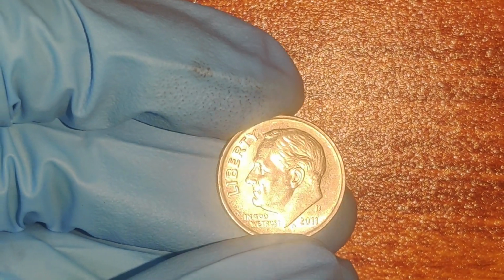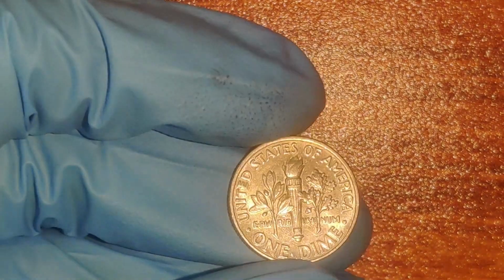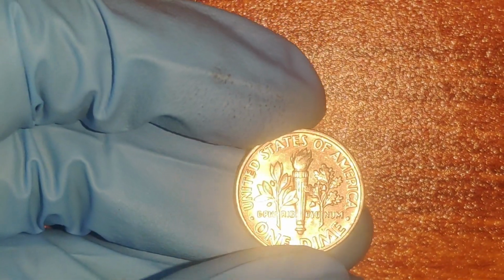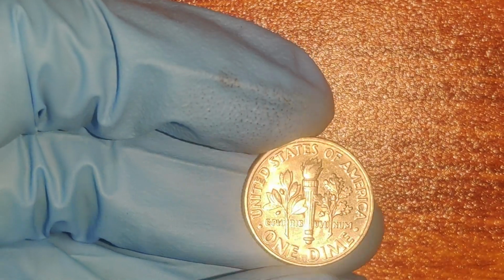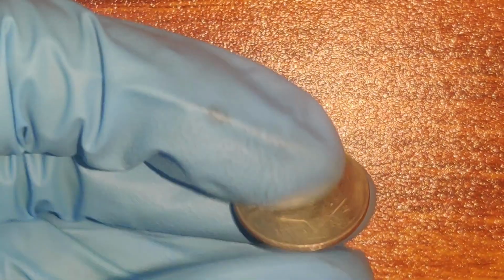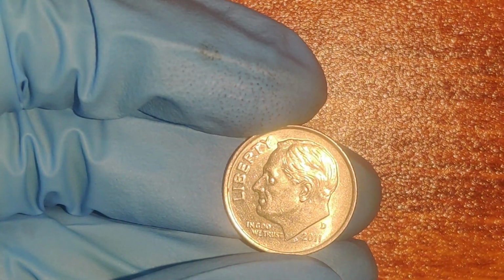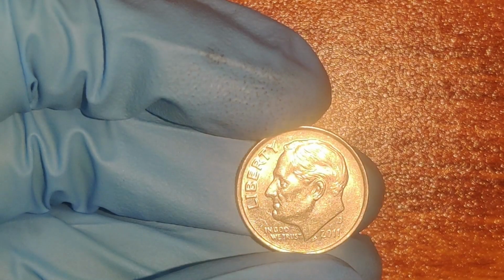Well, coins like the 2011 dime with minting errors are considered condition rarities, especially when they are in mint state or uncirculated condition. The error mint mark dimes have been identified as one of the most notable mistakes in the history of modern U.S. coinage. The sale of these rare error dimes has made headlines around the world.